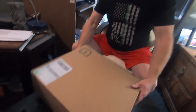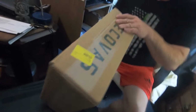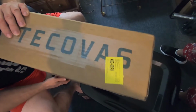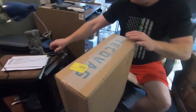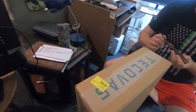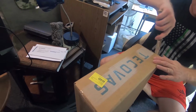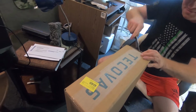Alrighty, folks, so I got the box back from Tecovas for the boot restoration. This was my boots called the Jackson. Looks like the label came back from San Diego, California. They probably ship them in bulk to the facility there, and then they distribute out from there. But, so let's see what we got here.